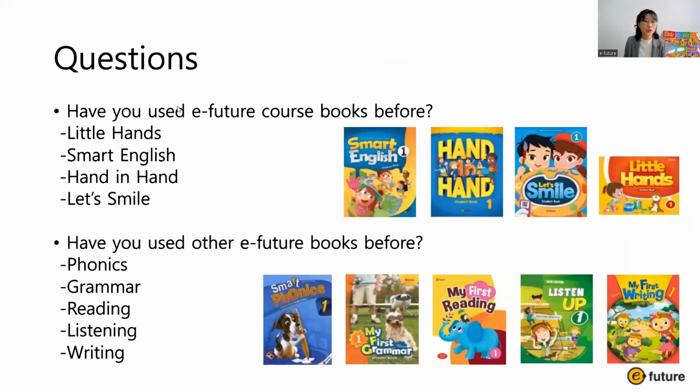Have you used eFuture coursebooks before? You can just type your answer in the chat box. If you have, which one have you used, or which one are you using now? Little Hands, Smart English, Hand in Hand, or Let's Smile?